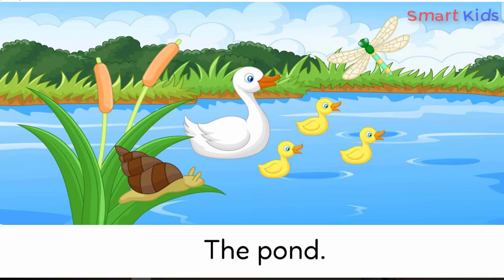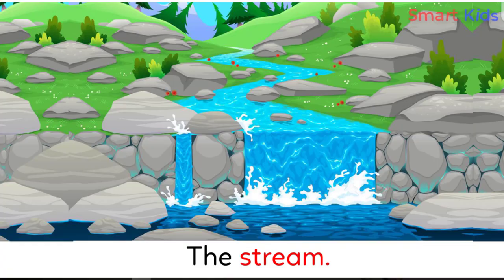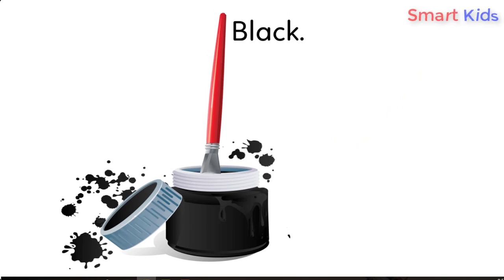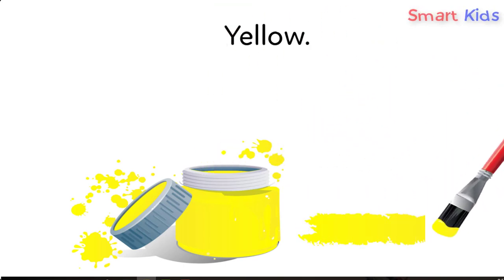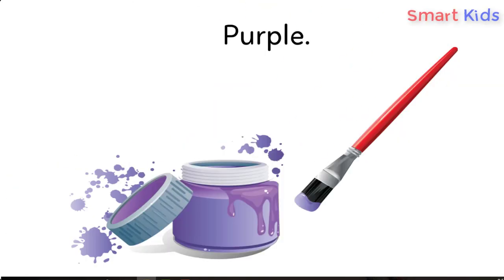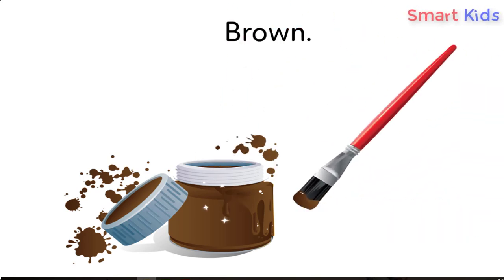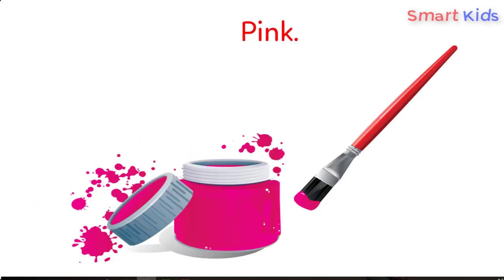The well. The pond. The lake. The waterfall. The stream. The river. The sea. White. Black. Yellow. Red. Purple. Brown. Orange. Pink.